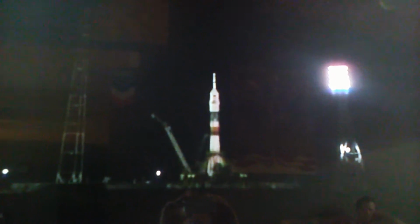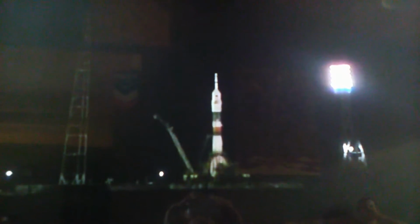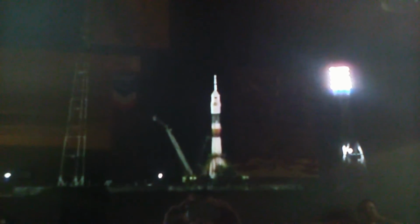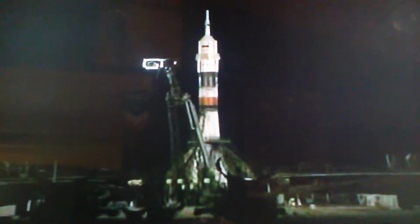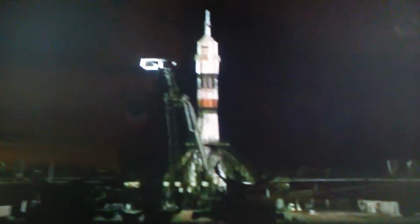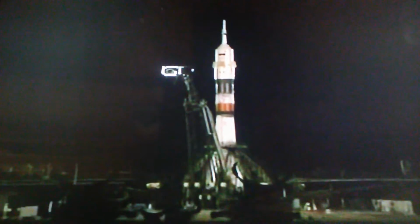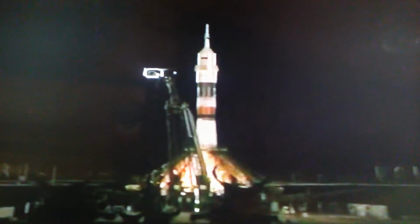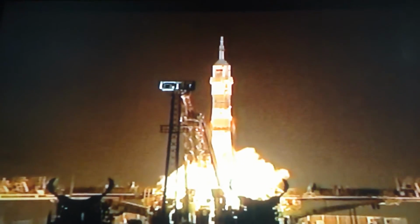From the booster. Just under 30 seconds from launch. Second umbilical now separating from the tower, marking less than 15 seconds. The engine's igniting. Crank it up.